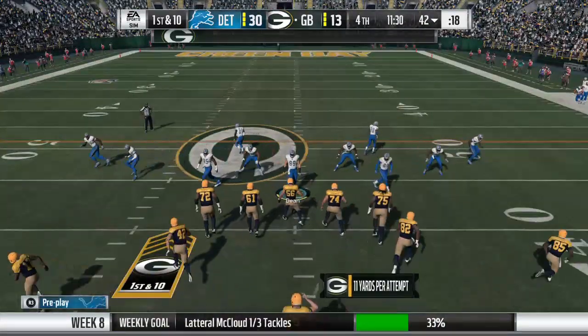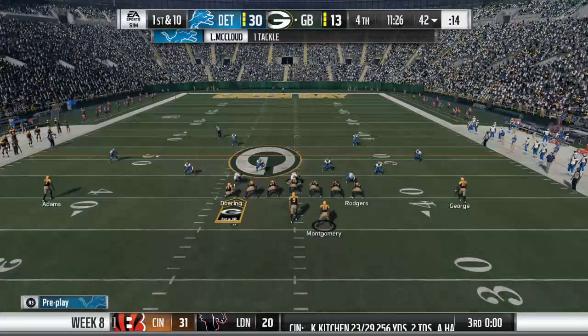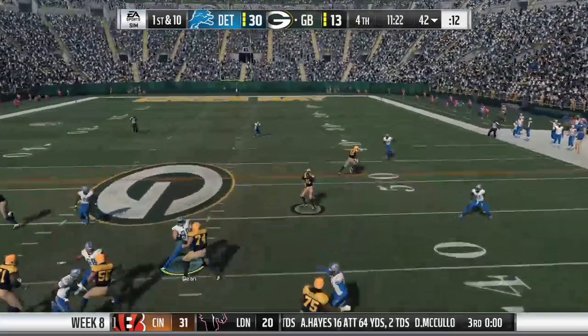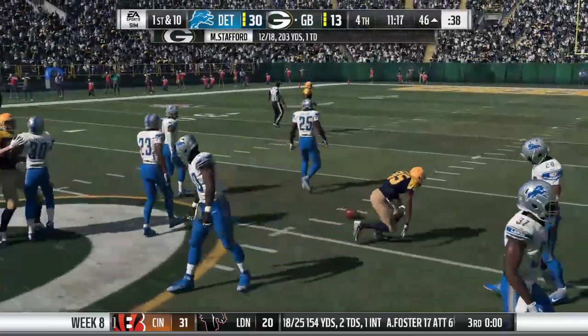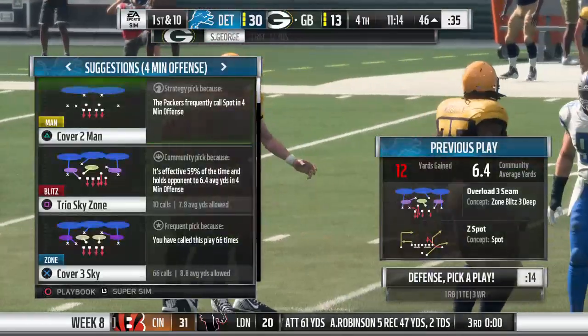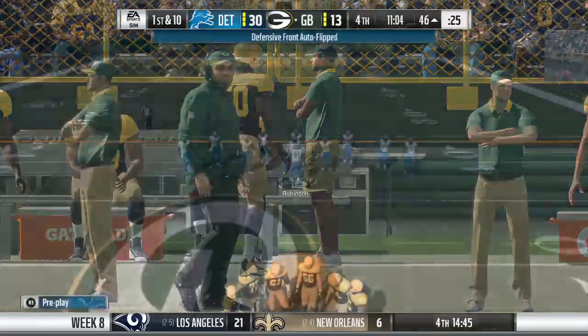Not easily done. Decent start to the drive, but let's face it, they need a lot of things to go right in a short amount of time down 3 scores. Yeah, they're going to run their 2-minute offense here in this game, but this is for future games. Can they get better and be ready for the next time, hopefully with a chance to win? And he'll be taken down, but not before he gets into enemy territory. They pick up 12 on the play there, and they move the chains.